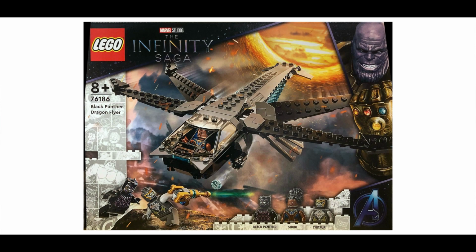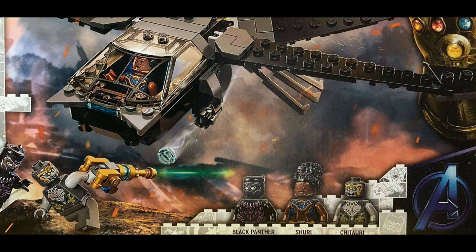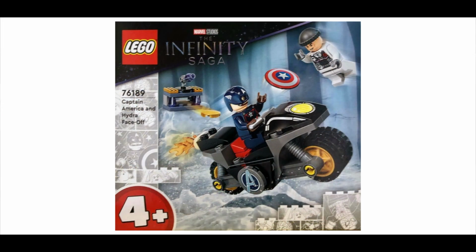But we've got the Black Panther set as well. That's a really cool one, and Shuri looks awesome in the set, so I'm definitely going to be picking that one up. Not too bothered about the 4+ set. It's got another Captain America in, and it wasn't aimed at me. Glad that none of these are really exclusives. I don't really care about that Hydra villain, so that doesn't bother me for that one.